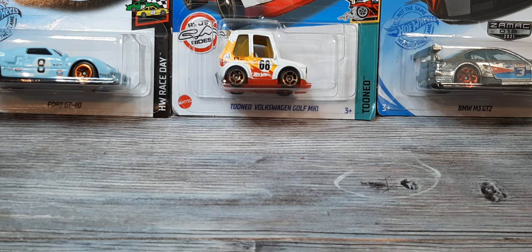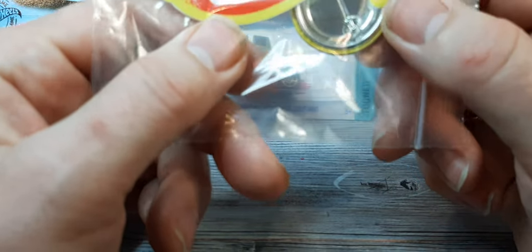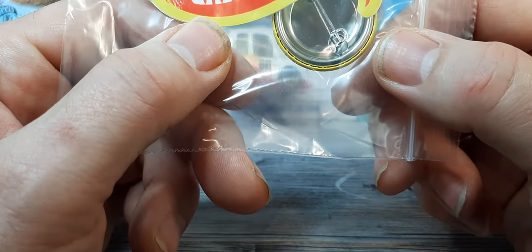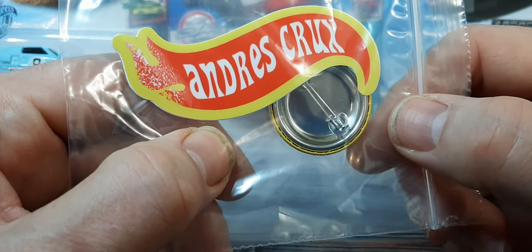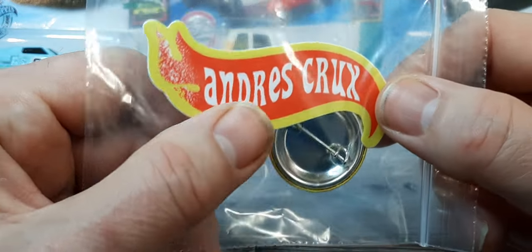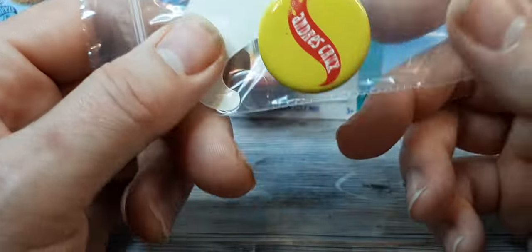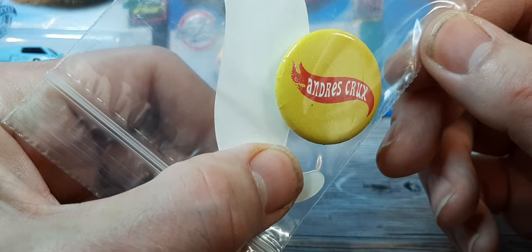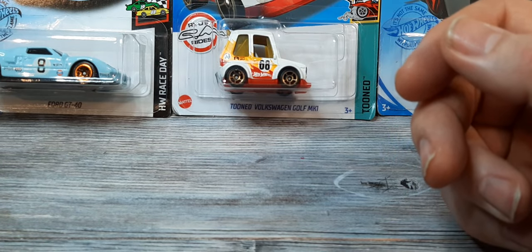I can see the bottom of this bag now. I notice Andre does this a lot. There you go. Is that Andre Cruz? But we've got one of his stickers, which is themed on the Hot Wheels. And we've also got one of his button badges. So there we go. Thank you very much. That's a calling card if ever I saw one.